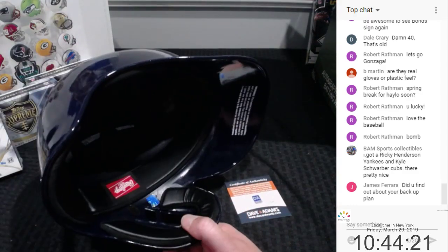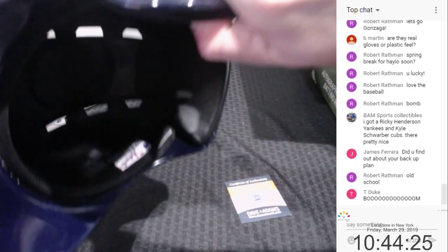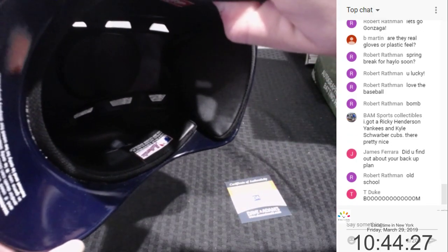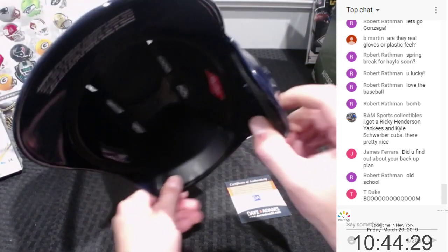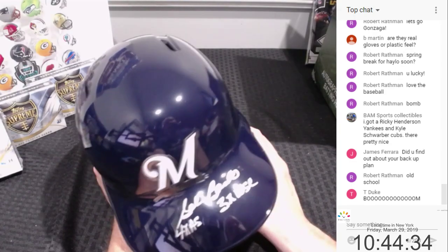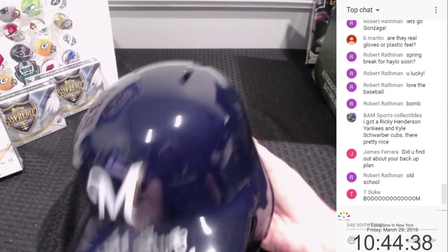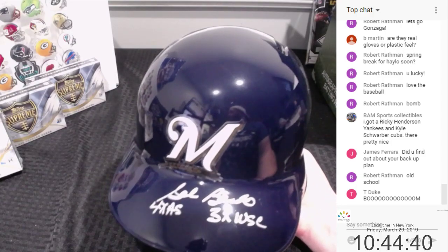Let me see where they put the cert on. Probably on the inside. Yep. 65,000. Yeah, it's all padded on the inside. Rawlings padding. There's your MLB authentic on-field equipment. It's an on-field helmet. Very sweet. Nice pull, dude. Very clean. I like the baseball lids just in the fact that they are super, super clean. Very nice pull. Legend hit.